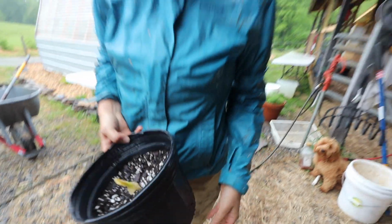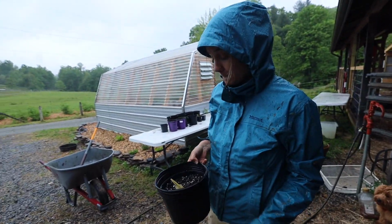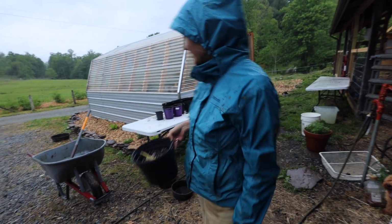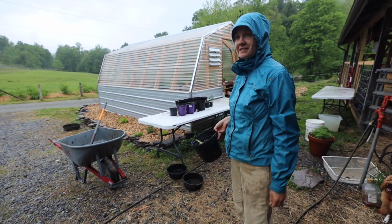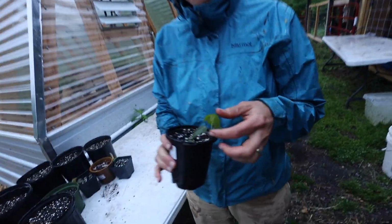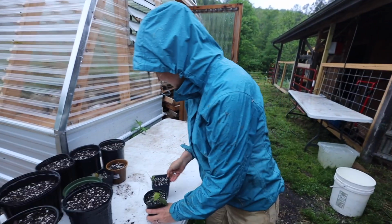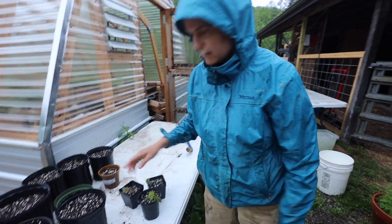Nice. What is it? This is a hosta. I bought bulbs a long time ago and I forgot about them. And I planted them all in these pots and maybe they're gonna work. Here's my maple. So I rescued these. Now that's a silver maple. It's nothing exciting like a maple syrup maple.